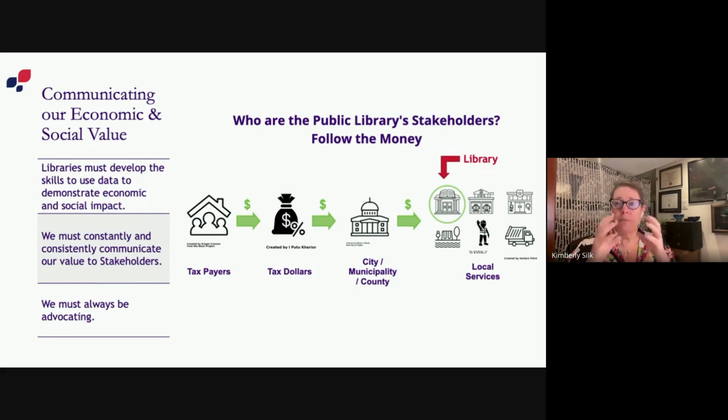We need to use them both together in order to demonstrate how we really make a difference. And in the diagram that I have here, it's a way of showing that we need to pay attention to who our stakeholders are. And our stakeholders really are the members of our community that contribute tax money to our local government. And that local government, our elected officials, have to make tough decisions on how that money should be spent.